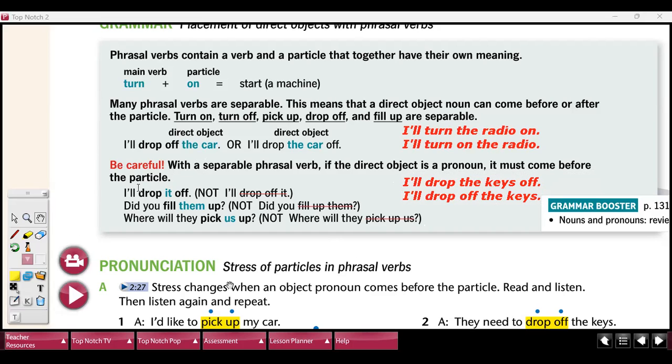And look at this. We have some important information here. We have to be careful with a separable phrasal verb. In this case, if the direct object is a pronoun, it must come before the particle. For example, I'll drop it off.